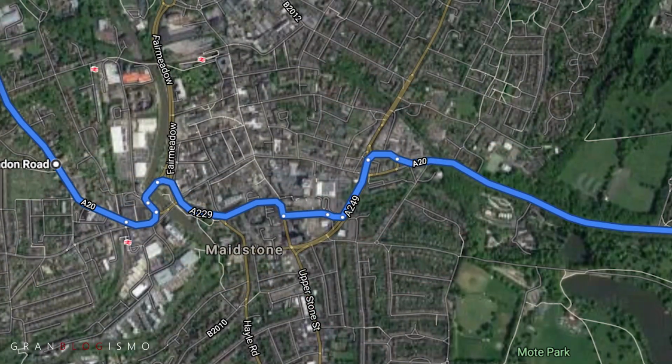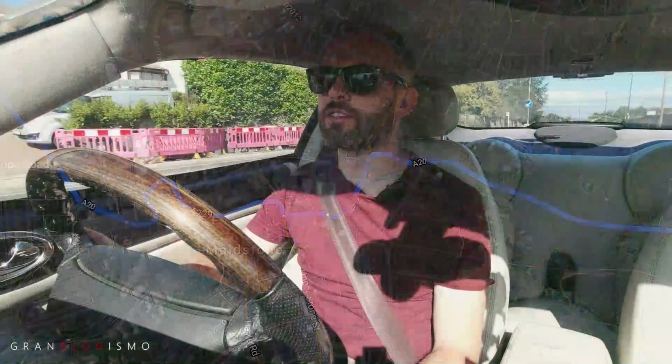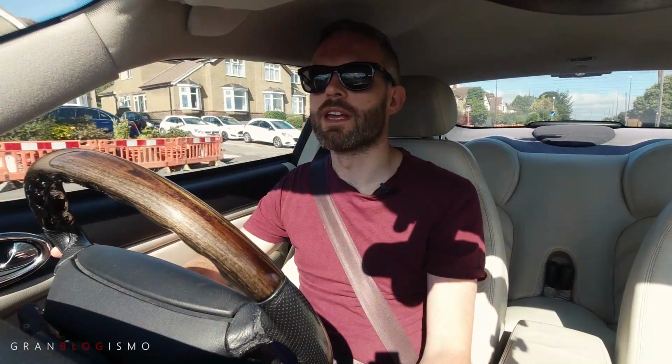But I need to appear on the other side of Maidstone on the A20, and then that takes us hopefully on a bit of a scenic route towards finally where the A2 is, and end up in Dover. But yeah, we'll see how we go through Maidstone.